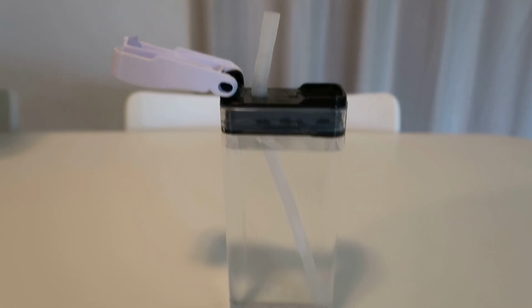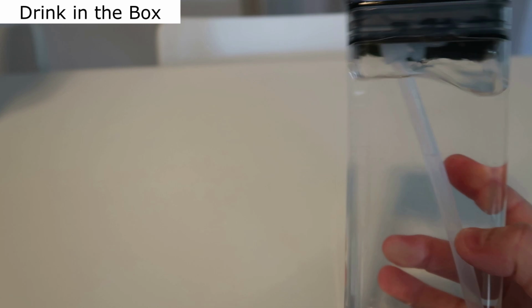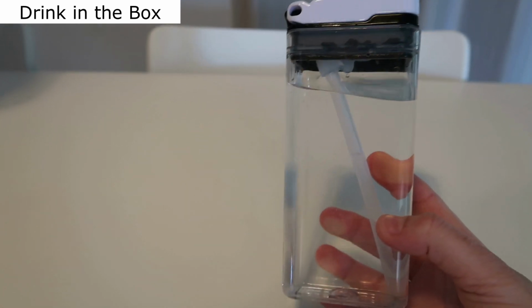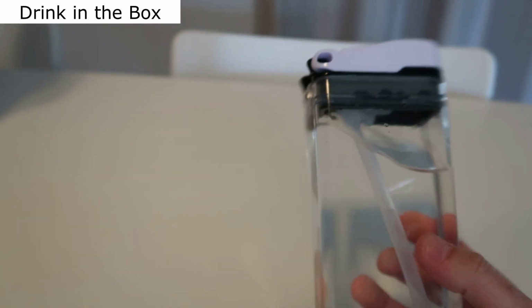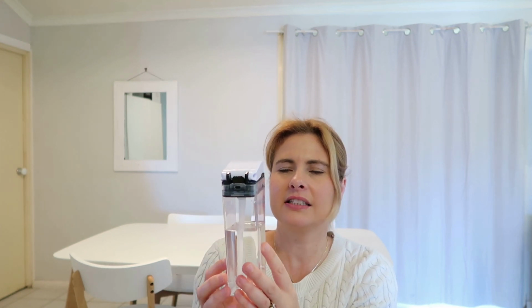But these are just really good. I'm actually really starting to enjoy it too. I love the clear one. Like I said, we've got a green one, and I do need to get some more reusable straws, even though it hasn't been used that much this year. This one's pretty much brand new.